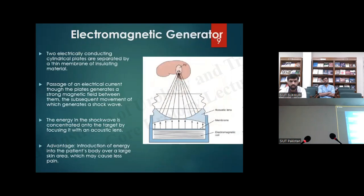The second one is the electromagnetic generator. Two electrically conducting cylindrical plates are separated by a thin membrane of insulating material. Passage of electric current through the plates generates a strong magnetic field, which results in the subsequent movement which generates a shock wave.